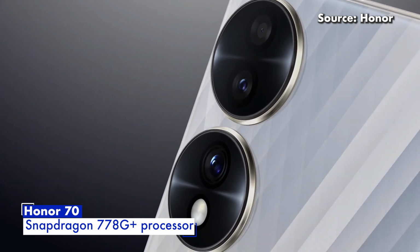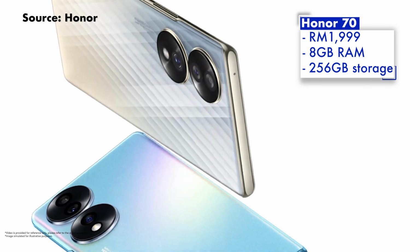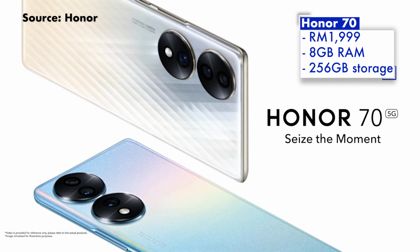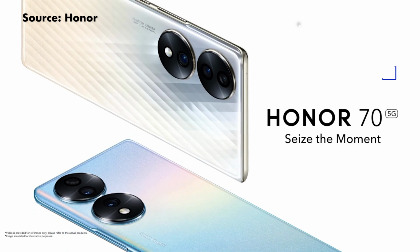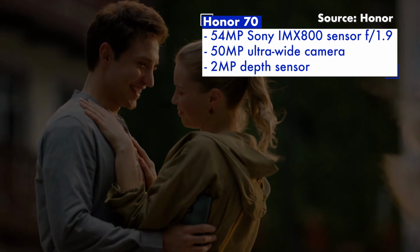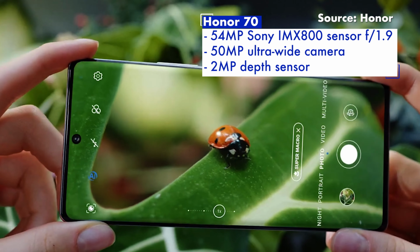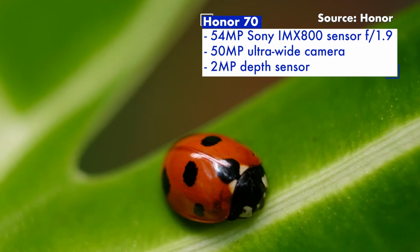Honor's new smartphone, the Honor 70, is next up on the list with a Snapdragon 778G Plus processor at its core. There is only one memory configuration that is available, and that has 8GB of RAM and 256GB of storage for 1,999 ringgit. Its key feature is the camera, as this smartphone sports a 54-megapixel Sony IMX800 sensor with an f1.9 aperture lens. Besides that, there's also a 50-megapixel ultra-wide camera and a 2-megapixel depth sensor.